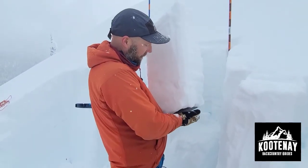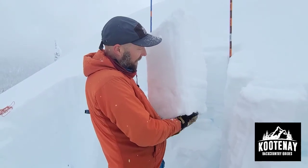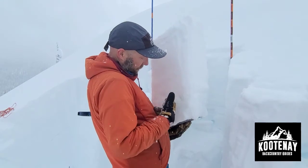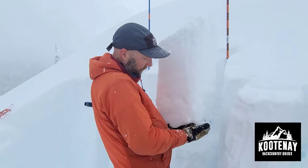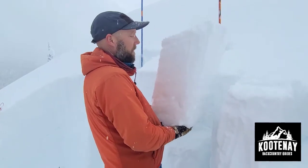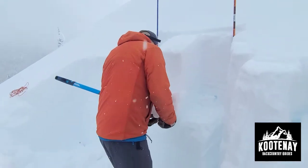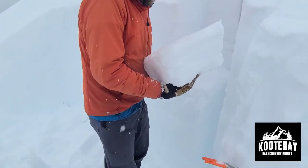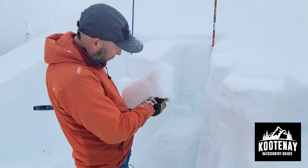And then I'm going to tap from the bottom and just start with my wrist and see if I can get any. There we go. So it just completely failed in the surface hoar layer across the whole top. I'm actually curious about a layer in the crust as well. So I'm going to take it and see. Oh, there, it just fell right off. So that's that surface hoar layer, the January 26th, large surface hoar crystals failing, and yeah, don't trust that layer.